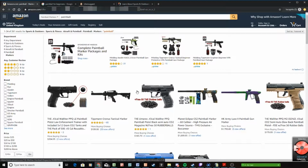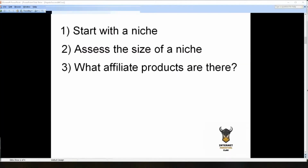So in assessing this niche of paintballing, I would say, yep, there's lots of products here. You could make a really successful Amazon affiliate niche site in this space. So what I would suggest is that you go through your hit list of possible niches to go into. If it's something with the right kind of Amazon products, put a tick next to it. So that could be a goer. And just go through your list and go through that same process.